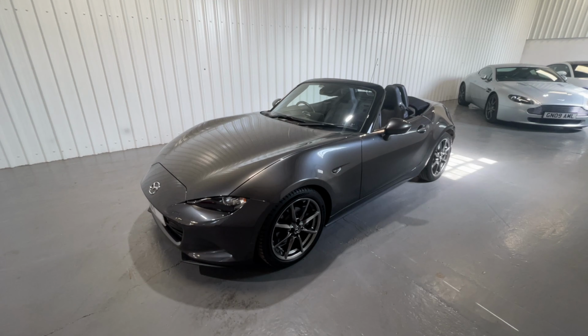This particular one then, a Sport Tech NAV. It's the 2-litre, the most powerful engine that Mazda have put into an MX-5 at 181 brake horsepower. And in this machine grey metallic finish, it really does look absolutely superb.